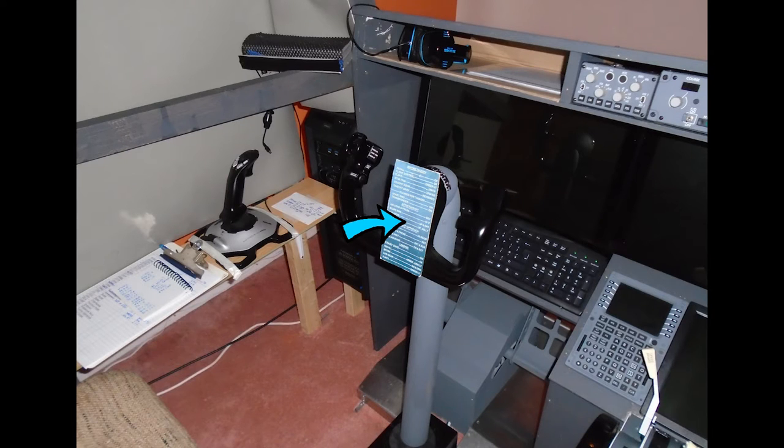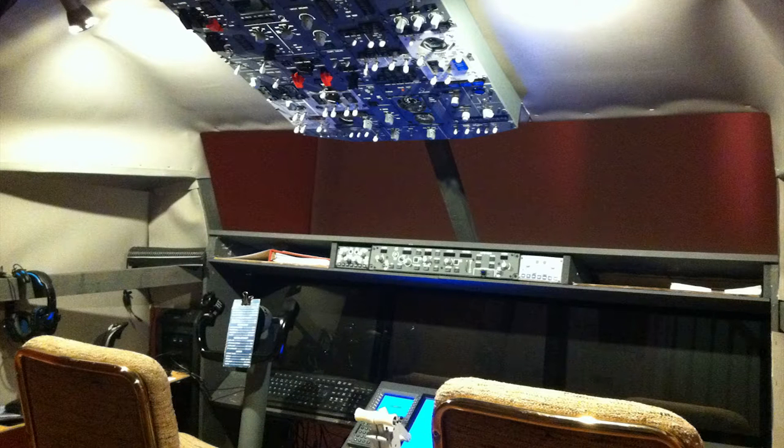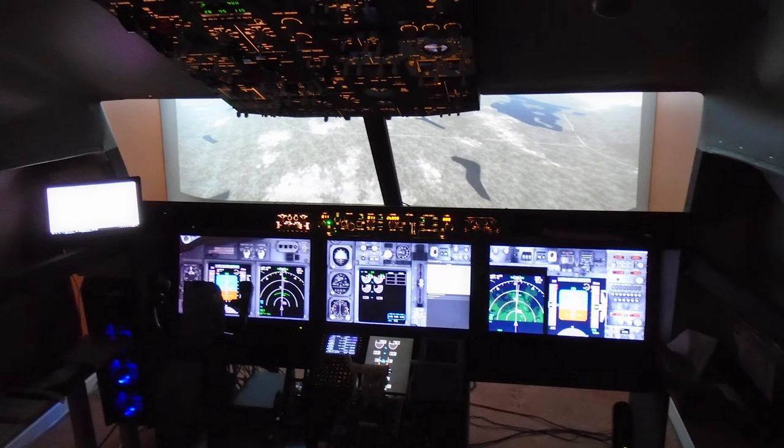I attached a checklist to the yoke and fixed the Logitech Wingman on the side, configured in FSUIPC to use it as a tiller. I also assigned the buttons to some useful functions such as pushback and activating the jetway, among others. Adding some personal overhead lights and then turning off the main room light, the effect is really quite good. In other words, the illusion is quite realistic.